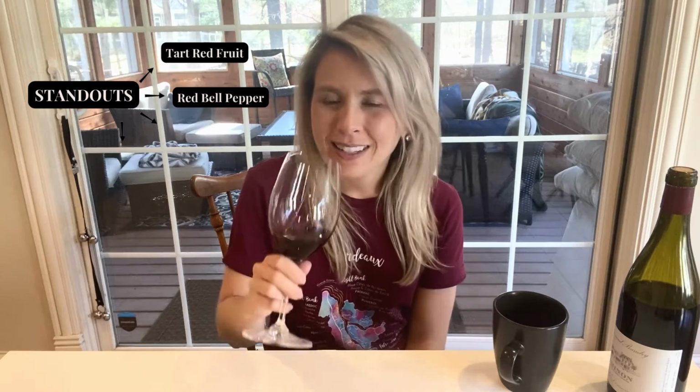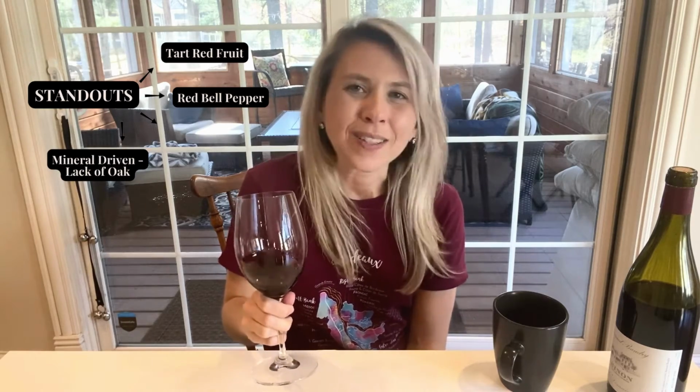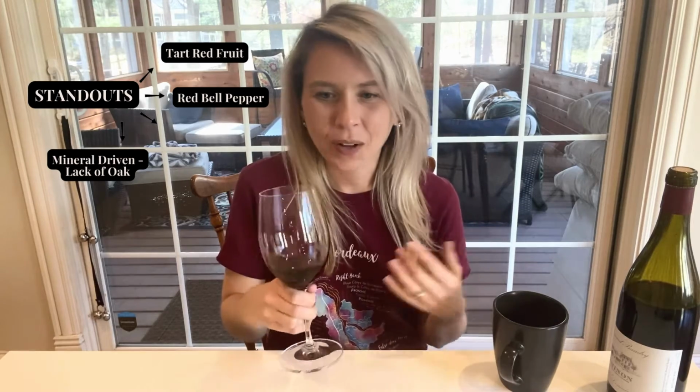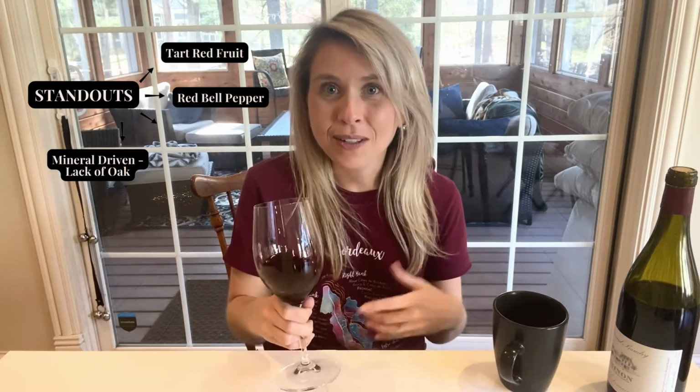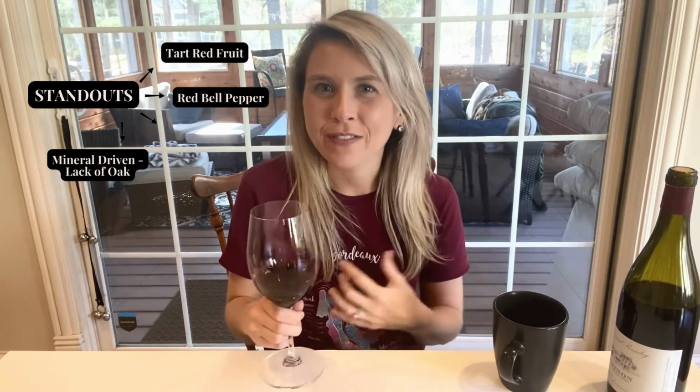There is no oak on this wine. There's probably oak on this wine. I'm not getting any crazy intense oak flavors, like no vanilla, not a whole lot of baking spice. I am getting some tertiary or aged notes, like wet leaves, forest floor.